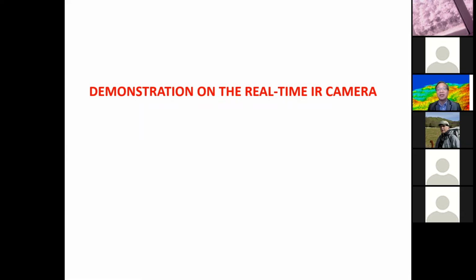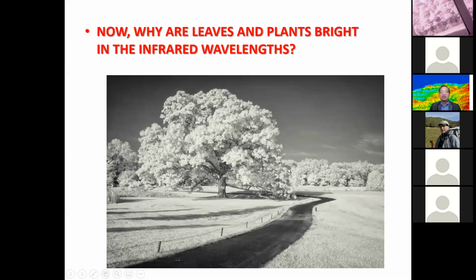But basically what I'm trying to show to you is that these trees here are reflecting back a huge amount of infrared. See, it's now moving. This phenomenon in trees simply tells you that trees reflect back a huge amount of infrared. It's just that our eyes cannot detect infrared, but a specialized camera like I have can sense that huge amount of infrared being reflected back by plants.